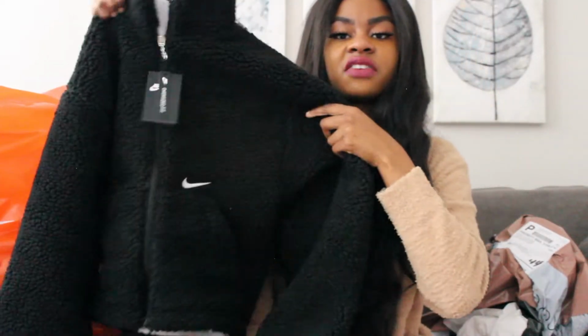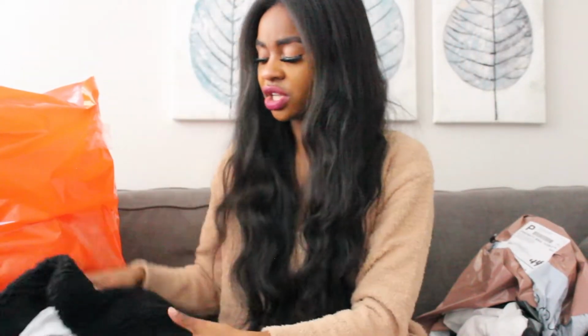I just love the fact that Nike is making some stylish clothes right now. They're making bougie jackets and stuff now. It's not even really a sportswear store anymore. It's a really styling store. They've stepped their game up. It just looks so cute on. And I just love that the neck is a high neck and then it's cropped. The fit is just super, super cute.